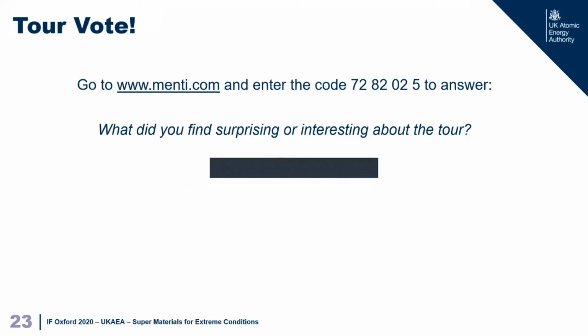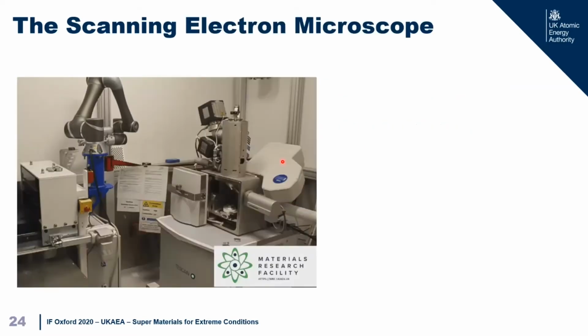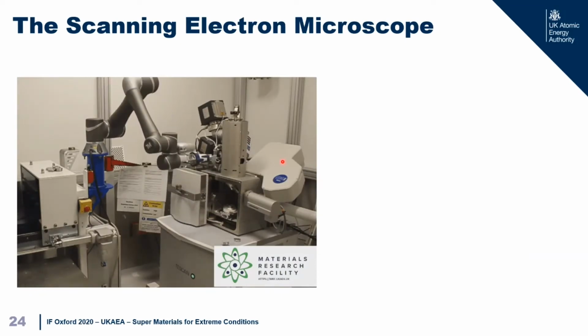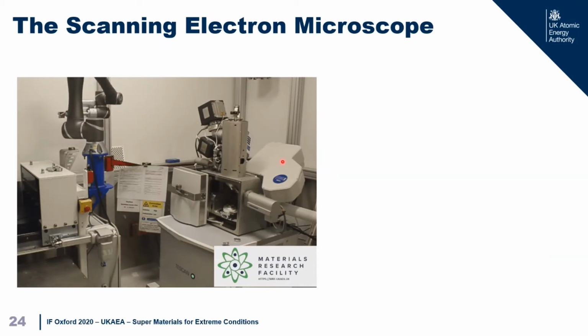So you can keep typing in your responses there while we go on to the next part of the talk, where we learn about some of the different scientific equipment that we use. Inside the research room, when the door is closed, we can use a robot arm to take the sample out of that shielded trolley and remotely load it into the scientific equipment. Obviously, we can't be in the room when the sample is out of the shielding containment.